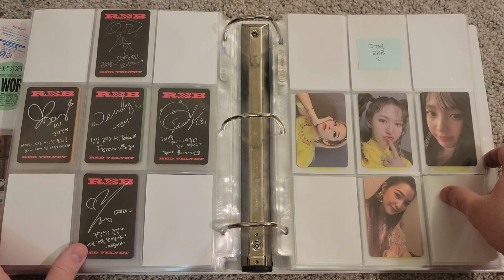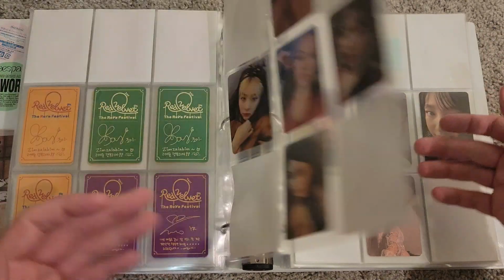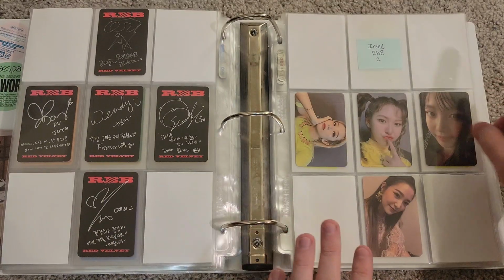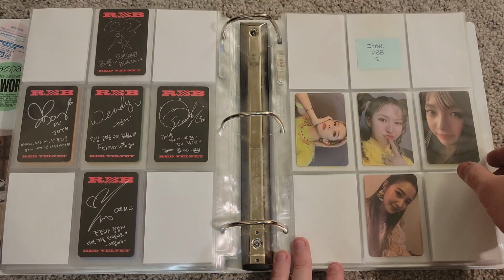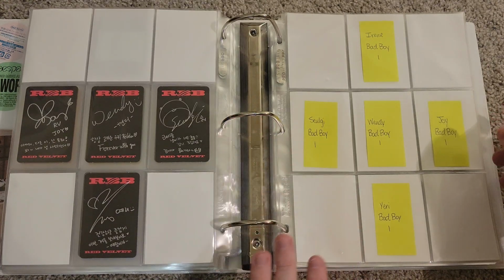And RBB is also almost completely done. We are just waiting on one more Irene photo card. But yeah, very close with RBB. As you probably know already, that Irene photo card is very expensive, and that's why I haven't bought it.